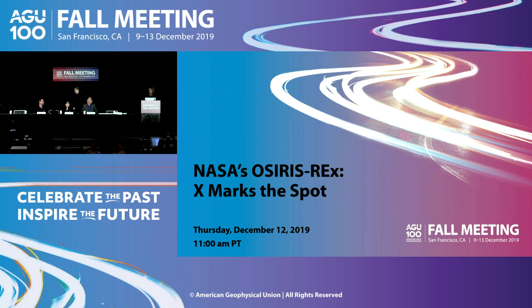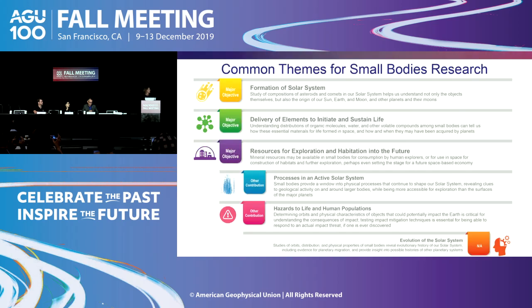Great. Thank you so much. We're really excited to be making this announcement here today. But before we start getting into more information about the OSIRIS-REx mission and the site selection today, I thought I'd give you just a little bit of the context for how OSIRIS-REx fits into NASA's planetary program and why we explore small bodies and asteroids like Bennu.